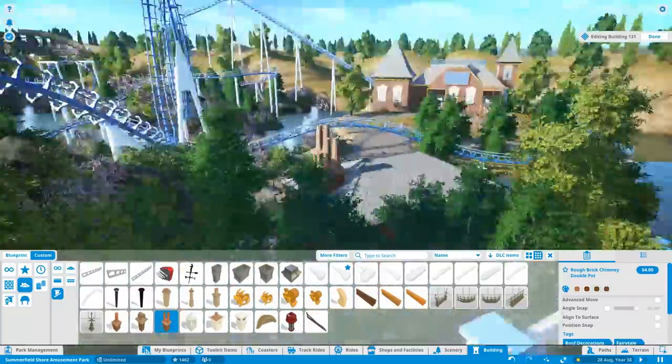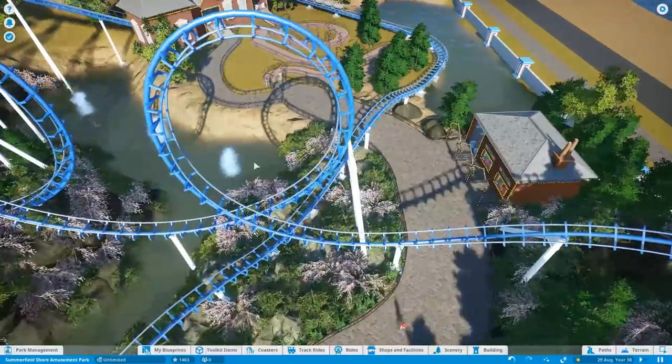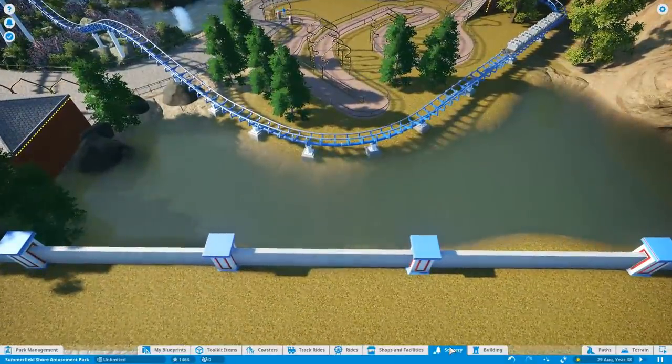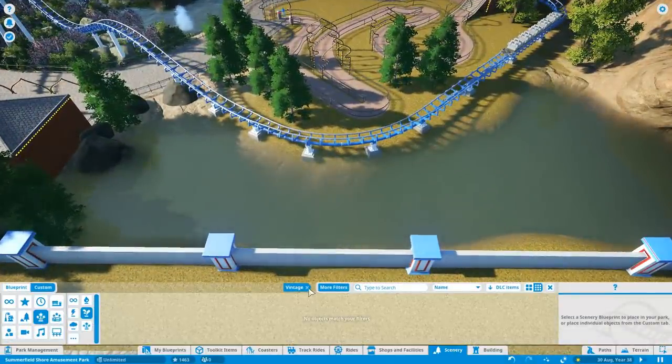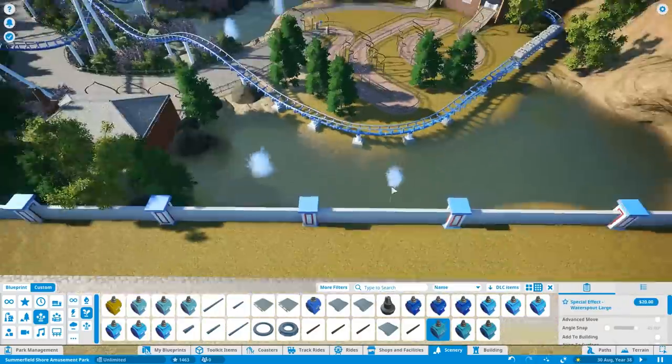But yeah, like I said, I'm really pleased with that. I'm sad that it's coming to an end, but I'm more than ready now to move on and get back into what I'm more used to, and that's heavy theming. This park's been more about the focus on getting the rides right, whereas for me, theming is a big part of it.